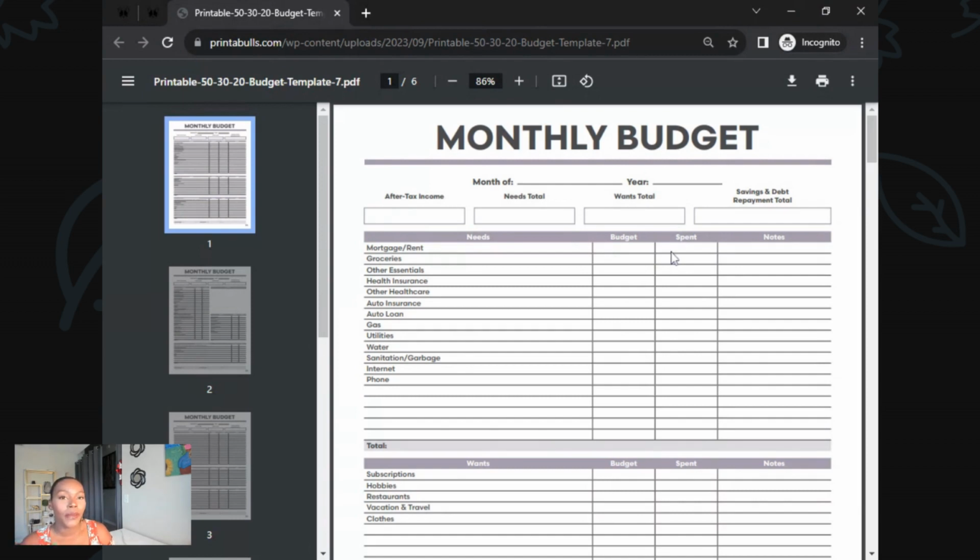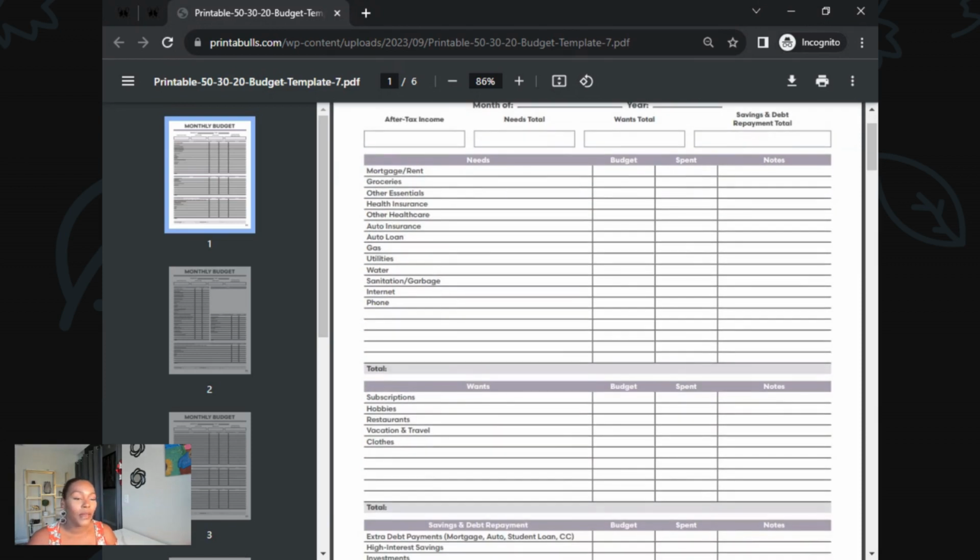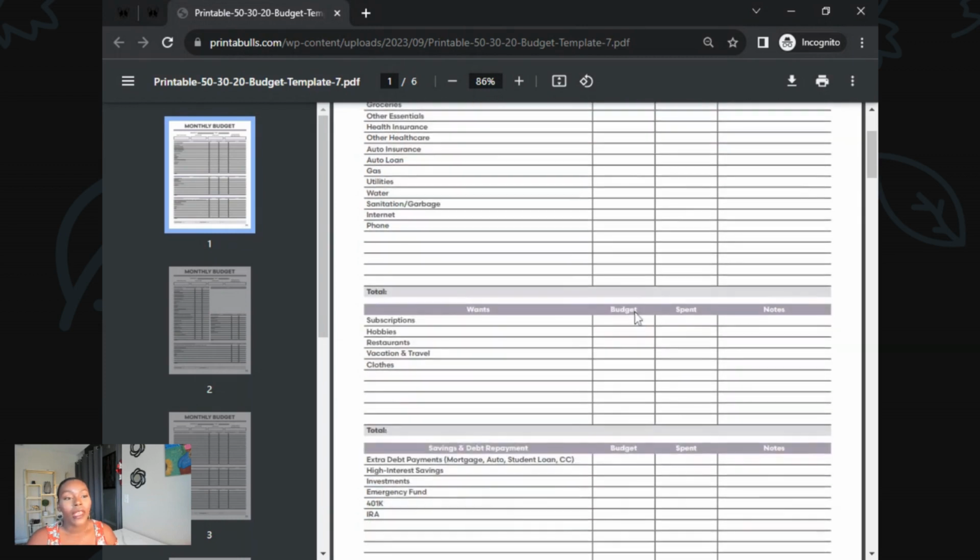Usually it may be built into your water bill sometimes, not utilities, but your water, your trash. So for some people that are renting, that may already be built in. So you just budget a certain amount, and then you put how much you actually spent. Your groceries, your other essentials, your health insurance, other health care, your auto insurance, auto loan, gas, utilities, water, your garbage, internet, and phone. So put all that in there.